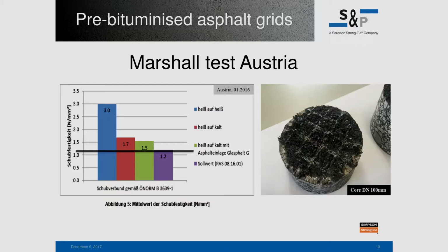To prove this shear bond behavior, we made a bunch of tests across Europe. And one of them was carried out, of course, in Austria at the Technical University of Vienna. The specimen there was a 100 millimeter core, according to Marshall. In other countries, we use 150 millimeters. In Austria, we have to reach 1.2 Newton per square millimeter as a minimum of the national guideline, RVS.